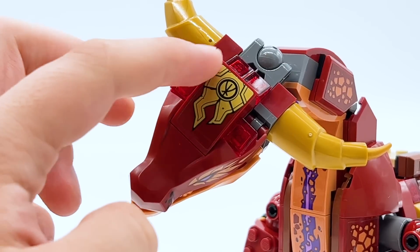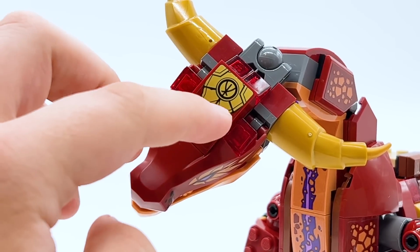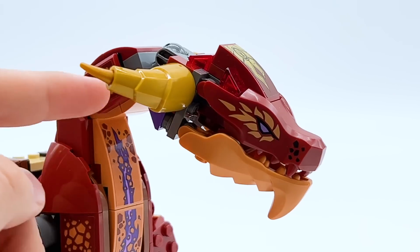There's a sticker piece on the head here. You can see there's like this metallic flame design, and it's got Kai's symbol in the center, which is just the letter K in jargon, and then the other side of the head's mostly the same.